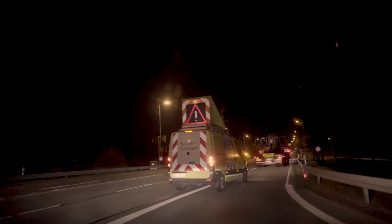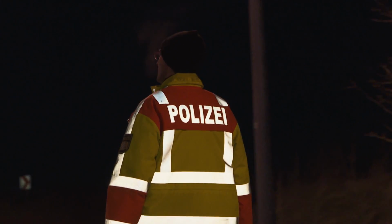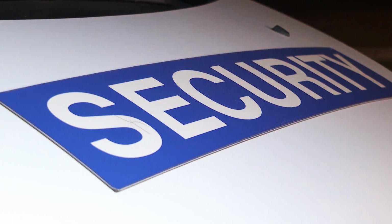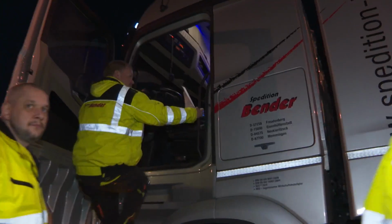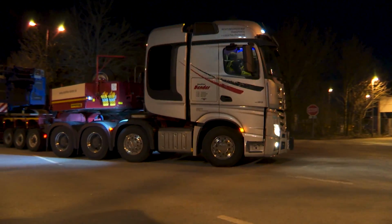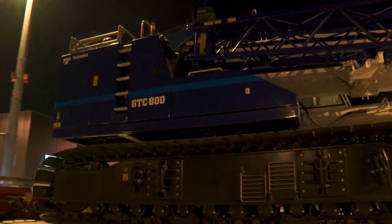The bauma site is relatively accessible. It's not too far away from the motorway, so we get less problems there. Just after the motorway exit, police stop the heavy-duty transporter. They check the permit and the drive to the trade fair off the motorway. The last stretch to bauma is now becoming the home straight. Made it at last. Gerrit Reichau delivers the GTC 800 crane safely to the TADANO FAUN stand at bauma.